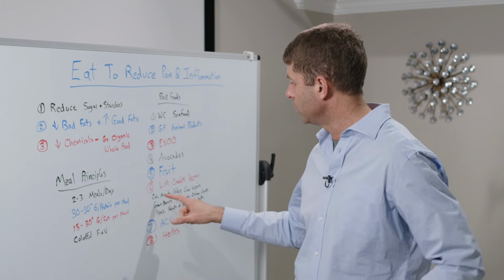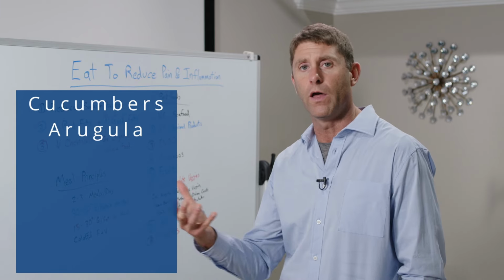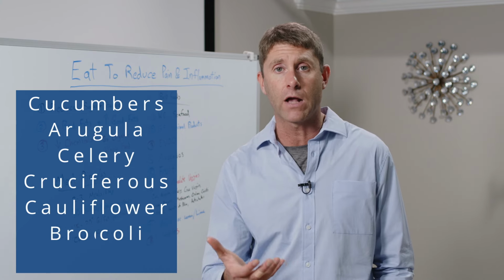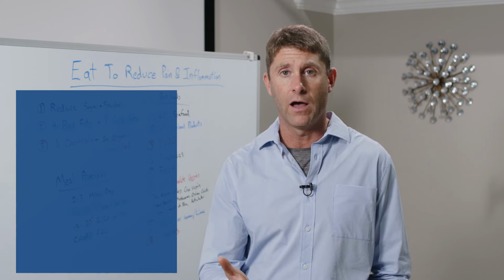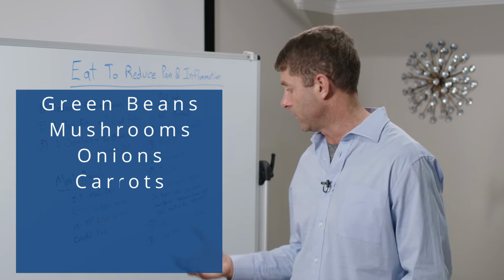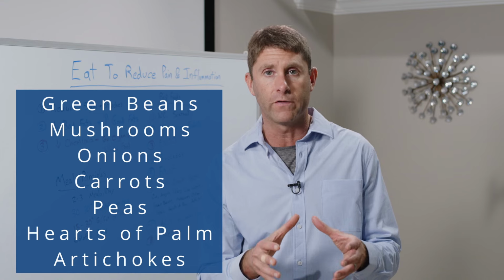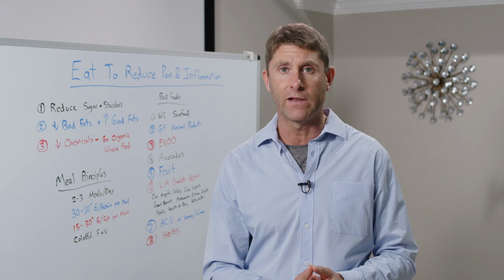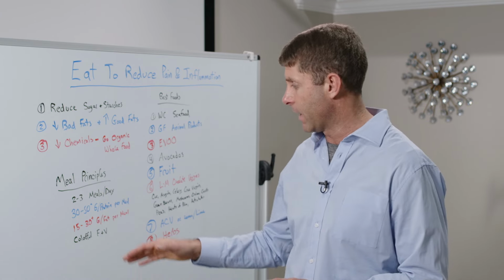Some of my favorite lower to moderate oxalate veggies are going to be cucumbers, arugula, celery, cruciferous vegetables like cauliflower, broccoli, bok choy. Those are all lower to moderate oxalate veggies. Green beans, mushrooms, onions, carrots, peas, hearts of palm, artichokes. These are all really good ones to be getting into your diet because they're lower in oxalates and they have a lot of great nutrients, plant-based fiber that's really good for your gut microbiome as well.